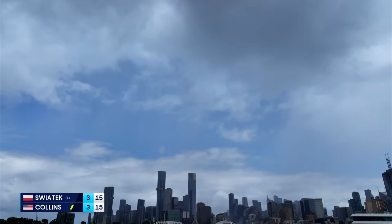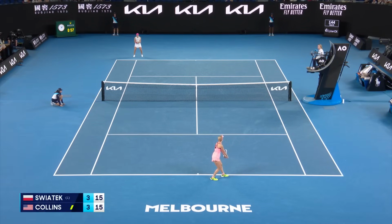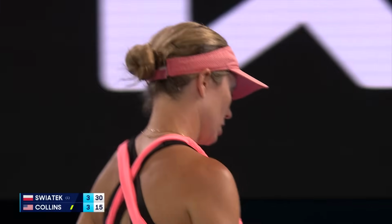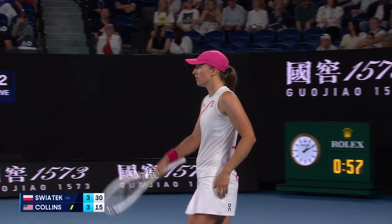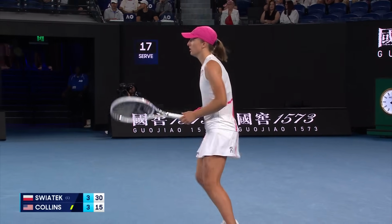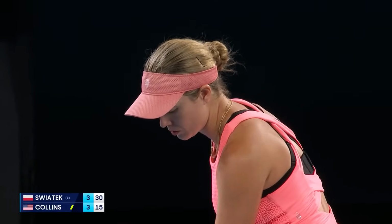Players look like they are feeling those. Yeah, those are definitely raindrops. Raining now. It was spitting, but now it's actually raining. I think it's more important the fact that Danielle Collins has lost the last two games. It's been a momentum shift for Swiatek, and this game could add to it. So Collins really needs to hold her ground here.